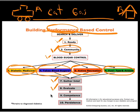The next is that when you do a performance, that you're competent, and that is, do you get the result that you wanted? Is your blood sugar in control? So that's really what you're after. Is your blood sugar in control every time you do one of these 4 things? And then the last one is persistence, is just competence over time.